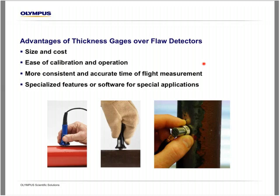One of the biggest ones is the ease of calibration and operation. And this is all based on the users of the instruments. A flaw detector user is much more trained. They have to go through level 1, level 2, level 3. And because of that, the measurement is much more reliant on the user. They have to set gates, they have to be able to read the waveform.